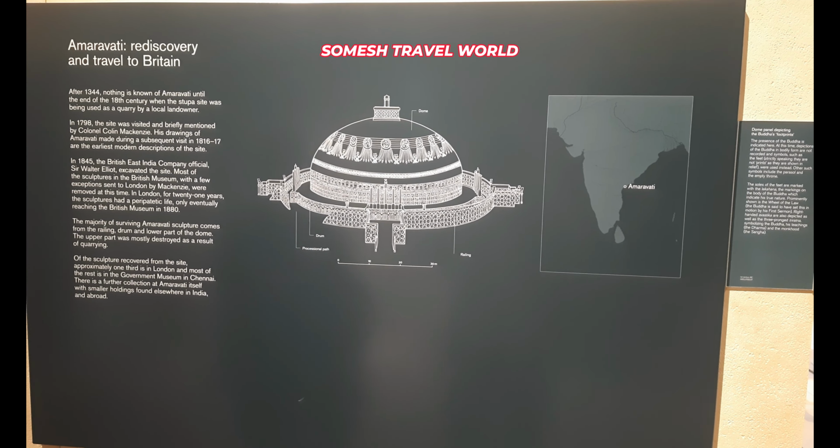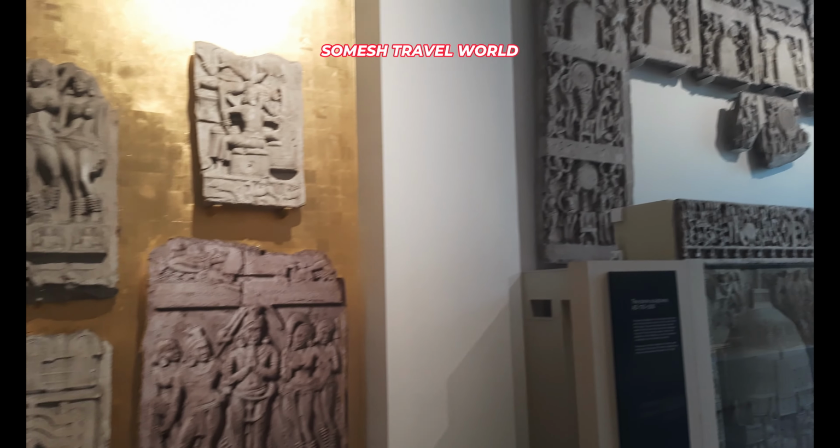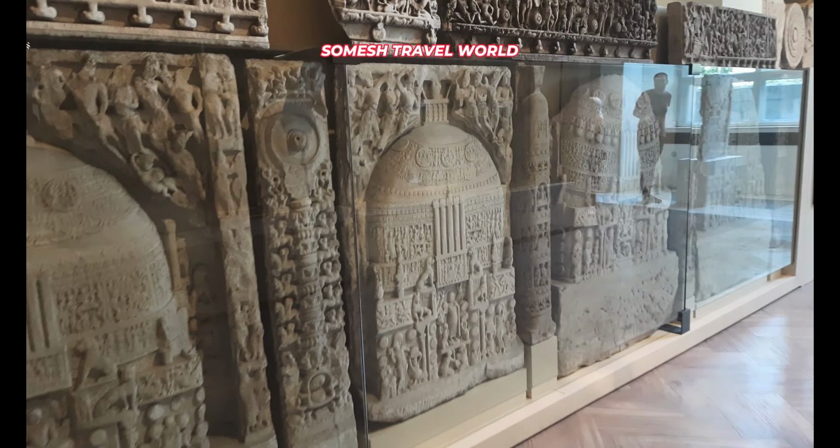The Amravati collection at the British Museum in London is one of the most important and extensive collections of ancient Buddhist art from India. These artifacts come from the ancient Buddhist site of Amravati, located in the present-day state of Andhra Pradesh, India.